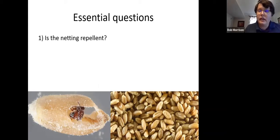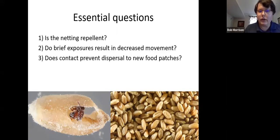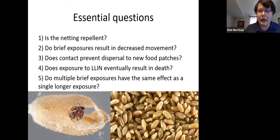One was whether the netting is repellent. So again, it does incorporate a pyrethroid, deltamethrin, and pyrethroids have been described anecdotally as repellent to other insect species, not our species. So we wanted to make sure that the nets wouldn't repel our insects. We wanted to assess whether brief exposures resulted in decreased movement, whether contact prevented dispersal to novel food patches, whether exposure eventually resulted in death, and whether multiple brief exposures has the same effect as a single longer exposure.